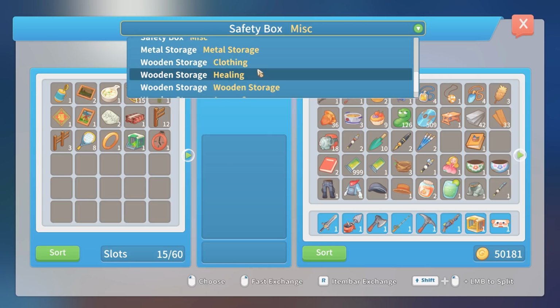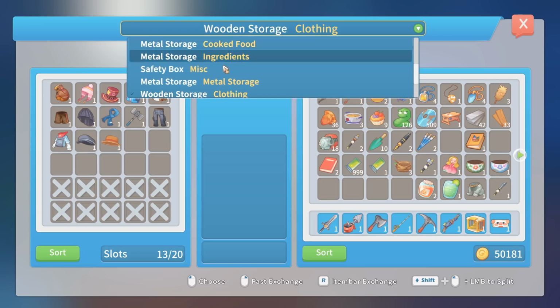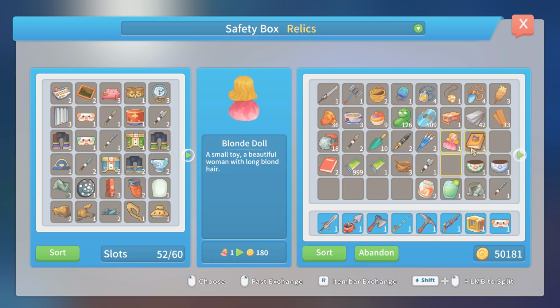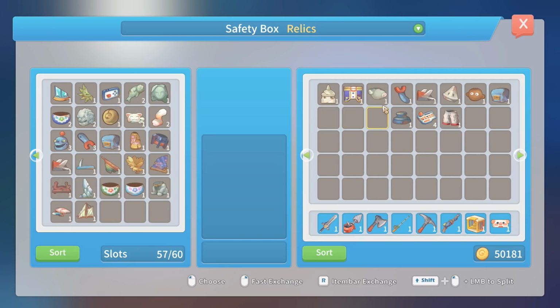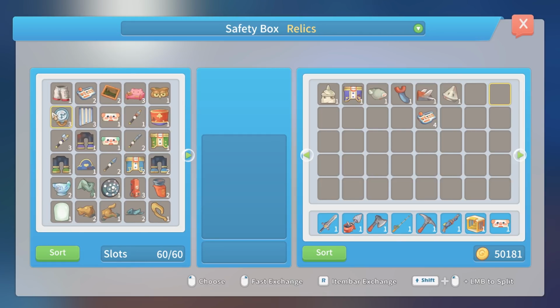Right, let's get to clothing. Pop all those in there. To relics. Pop as many relics as possible in there. That's actually not a relic. That should be in miscellaneous. Many relics as I can fit.